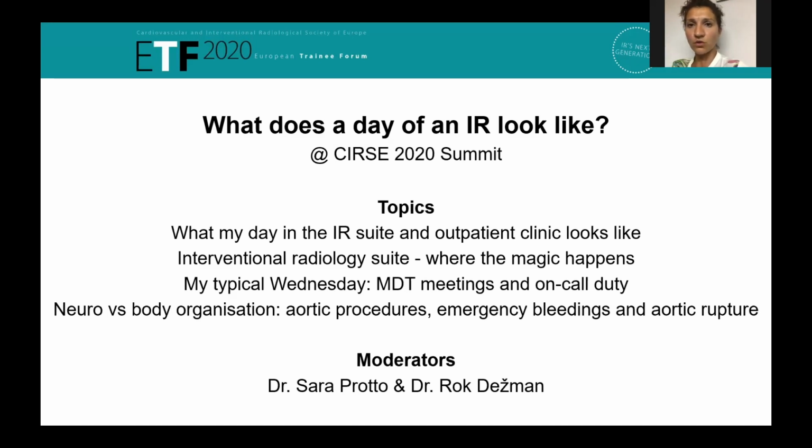So what you can do if you are interested in interventional radiology, of course, depends on which state you are in. So what's the regulation of your hospital? But for example, in our hospital, we can take students if they want to come and see what we do. We just have to get permission for them, and they can come and visit and stay with us even 1 month, 2 months.